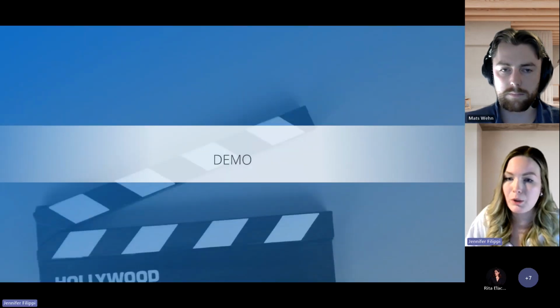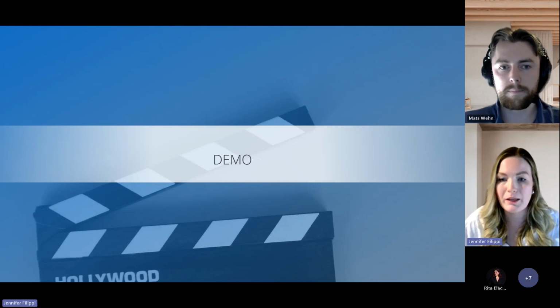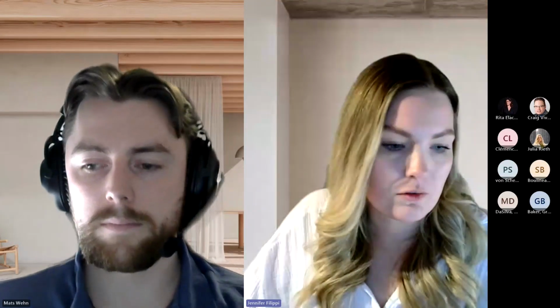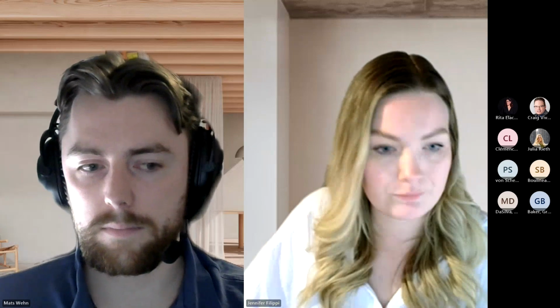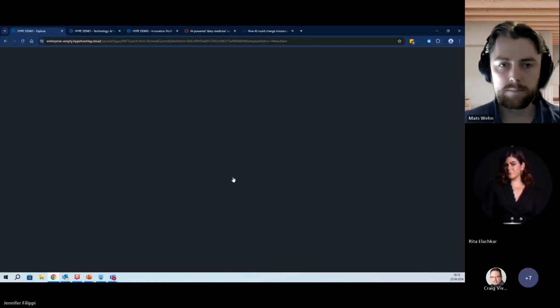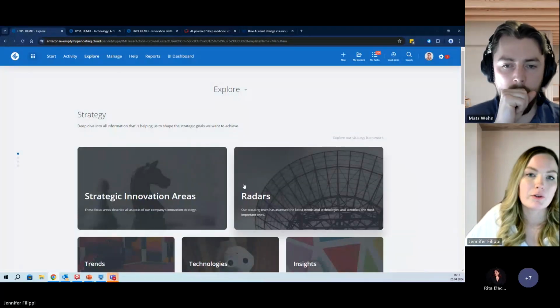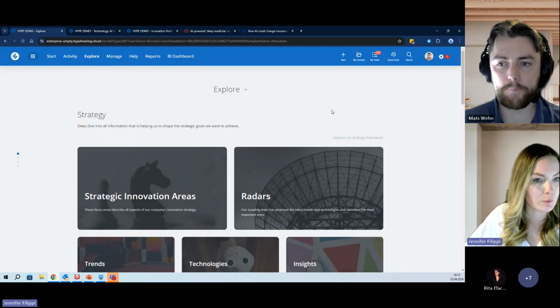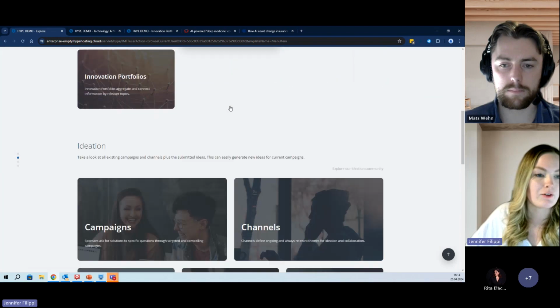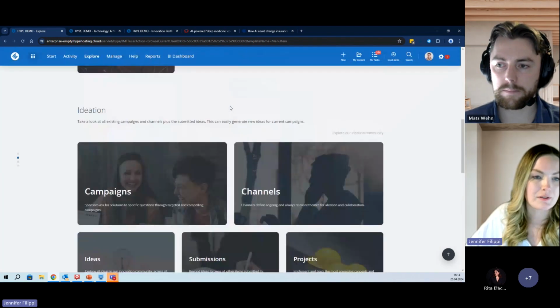To show you how one of these end-to-end processes would look like, we will now jump into a demo, and therefore I quickly need to switch screens. Okay, perfect. So this page is probably familiar with all of you, and once you add the Hype system, you can just click here on Explore and you will see everything that is in your Hype system.